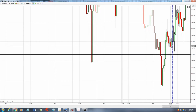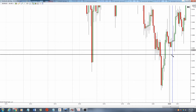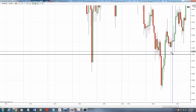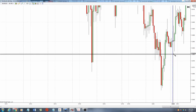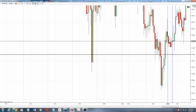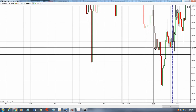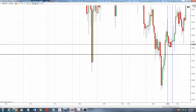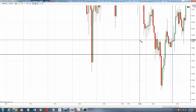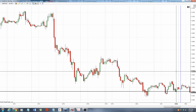So anyway, the algorithms gave us a good probability on this one. As you can see, just really never was in trouble. It bounced nicely off this level here, which is what our algo was basically expecting. So that was a nice trade, and there really wasn't any heat on that, so that was a pretty easy winner.